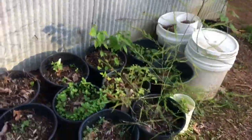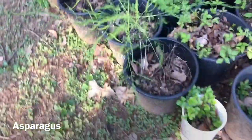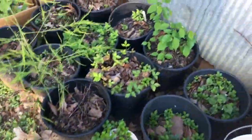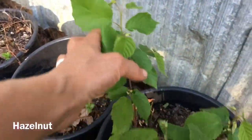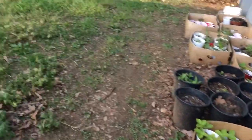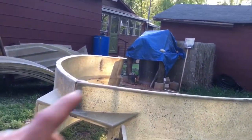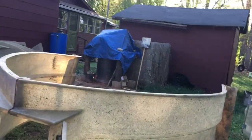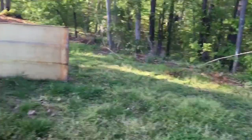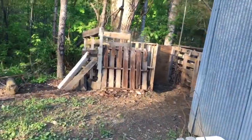Then the asparagus did survive. So I need to build a bed for that. I mean, there's just a lot of work to be done, of course. Here's my hazelnut tree, which is doing well. But yeah, I guess that's most of the excitement. The cob oven is pretty much done. There's cat ears on it now. Still composting back here.